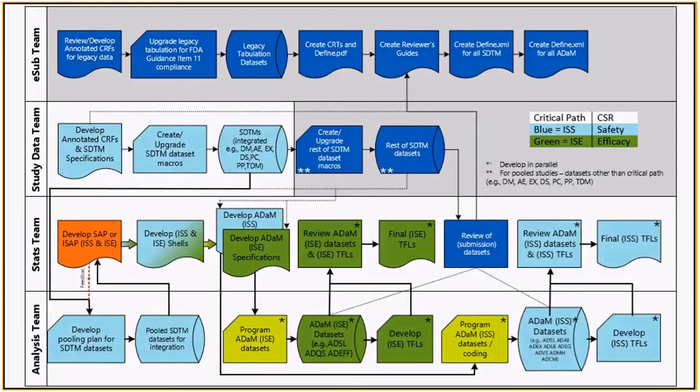So using the ISAP, they can develop the shells, or if it's just a SAP, they can develop the shells for the study. And so what happens there, once we've got the shells, we can go ahead and develop the ADaM dataset specifications. And then from those specifications, we have some more macros and programs that will create the data sets. The data sets will be reviewed by a statistician before we go ahead and develop the TFLs and create the final TFLs, be it for an ISE, an ISS, or for a study.